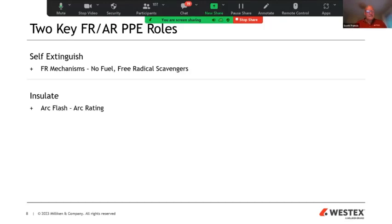So job one, self-extinguish. Insulate is job two. That's your AR. Your AR is your insulative piece. That's your arc rating. So let's say this shirt is a regular shirt, but if it was a flame-resistant shirt, pretend it has an arc rating of 8.7. If this shirt had an arc rating of 8.7 and I'm exposed to 8.7, that means there's a 50% chance of enough heat transfer through that fabric to cause the onset of a second-degree burn. So your arc rating, your AR, is your insulative piece.